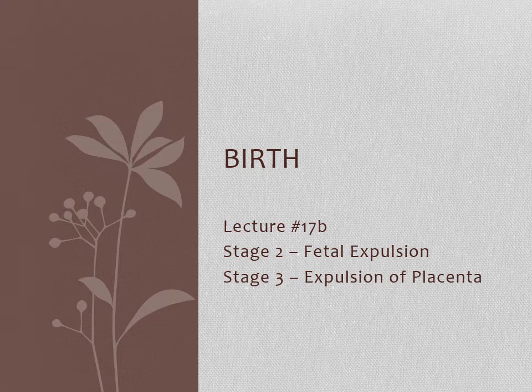Continuing on with our lecture about birth, part B, we're going to talk about stages 2 and 3 of birth, which are pushing the baby out, otherwise known as fetal expulsion, and delivering the placenta, otherwise known as placental expulsion.